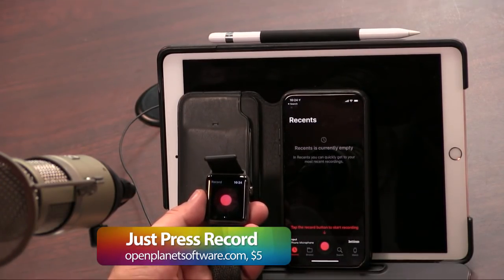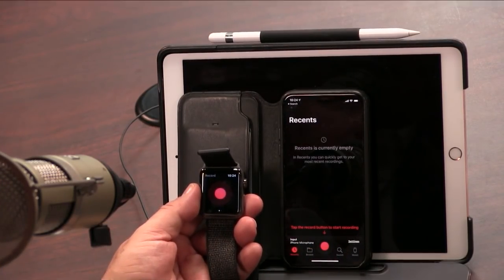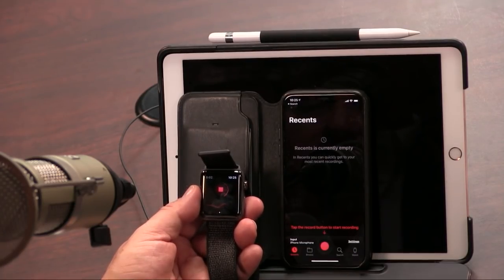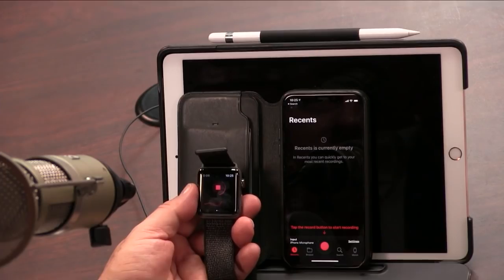So if you want to record me harassing you, for instance, just put that as a complication right there, press the button, and it records. It records on the watch and then copies it over. Here, I'll show you. It copies it over to the phone after a little bit of time. Just Press Record is a very nice app.